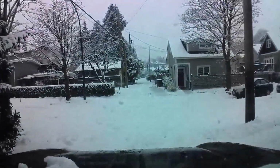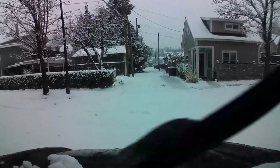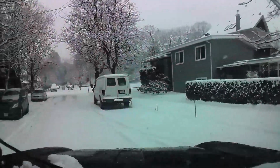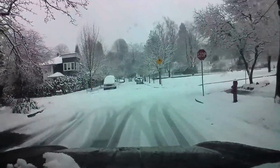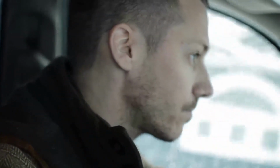I see so many people driving that haven't cleaned off their vehicles. And the reality is, if you can't see where you're going and see the people around you, none of these other tips matter. So first things first, when you get in your car, let it warm up so that it's comfortable. Clean the snow off your car. Clean the snow off your windows so you can see people around you.